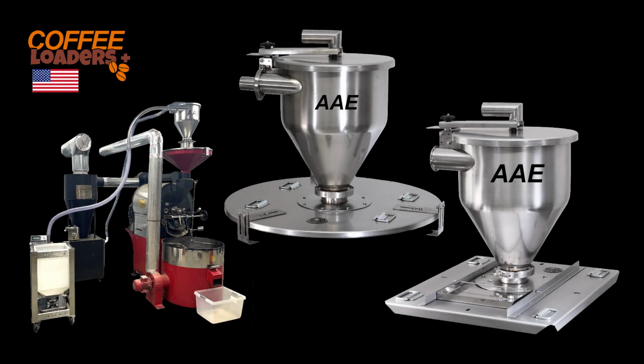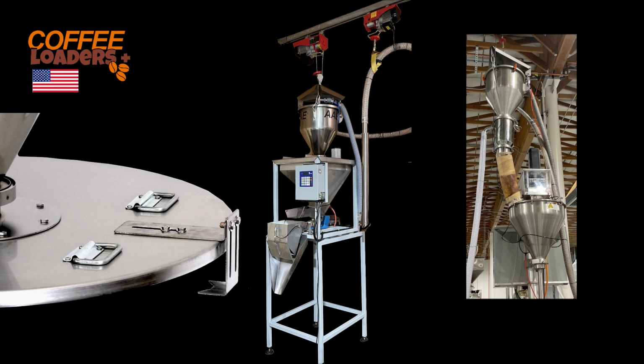We offer a full line of loaders for coffee. Many of our loaders have no filters above your hopper to clean and do not require compressed air. Loaders for green, ground, and roasted coffee are for applications up to 3,000 pounds per hour. We also offer lids, hanging hoppers, and hoist kits to match your hopper or packaging machines.